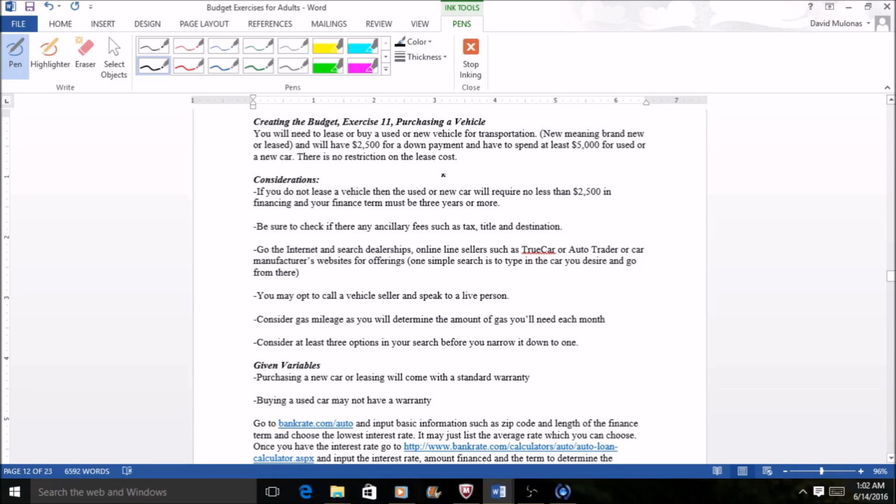This is also laid out for what a student would do, but you can change this any way you want. What we're saying in this exercise is that you have $2,500 in your savings set aside for a down payment for a vehicle, and you have to spend at least $5,000. So in some shape or form, you're going to have to do this, and these numbers are going to apply to you one way or the other.